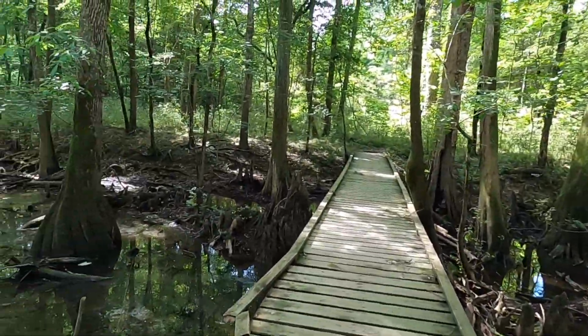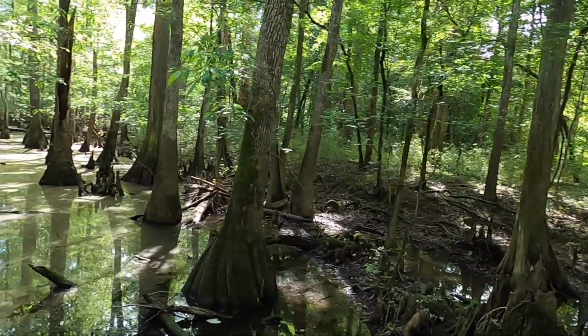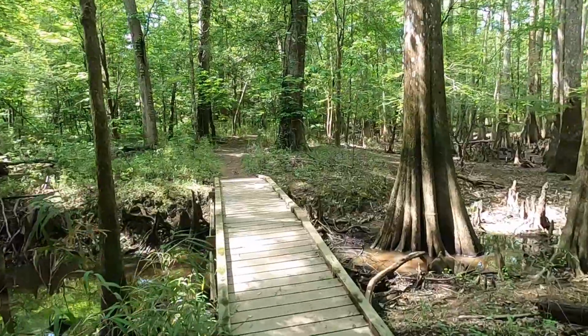They were pretty right on the money with the mosquito conditions, and we weren't bothered all that much, although at this particular spot I was kind of eaten up a little bit. All in all, I think that mid-May is probably a great time to visit this park.